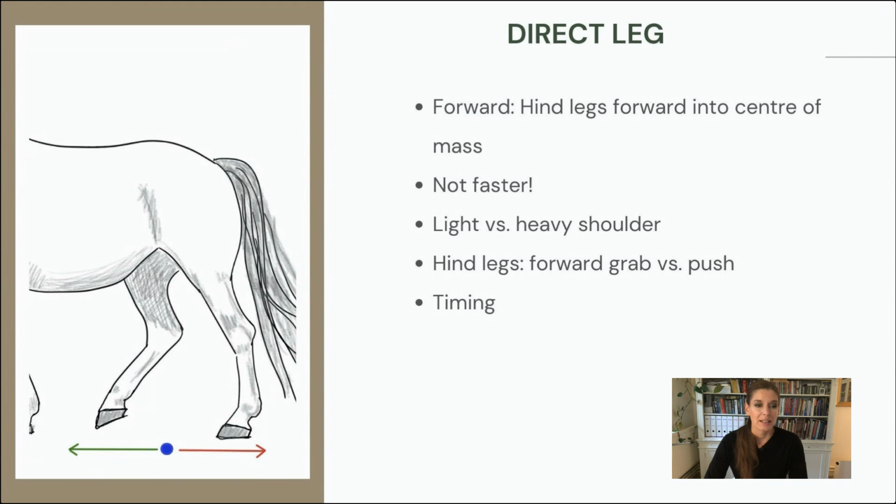And the difference really is, do you want to have a direct leg or a bending around? That is also the timing. So in which moment do you use the aid? For example, when a hind leg steps forward, you can influence the direction of that leg, and if you get more forward. And usually the direct leg I use for a short moment only to say, come. And in the more bending around leg, I use it for a longer time, and I keep it there and I'm just waiting until the horse is bending around it.